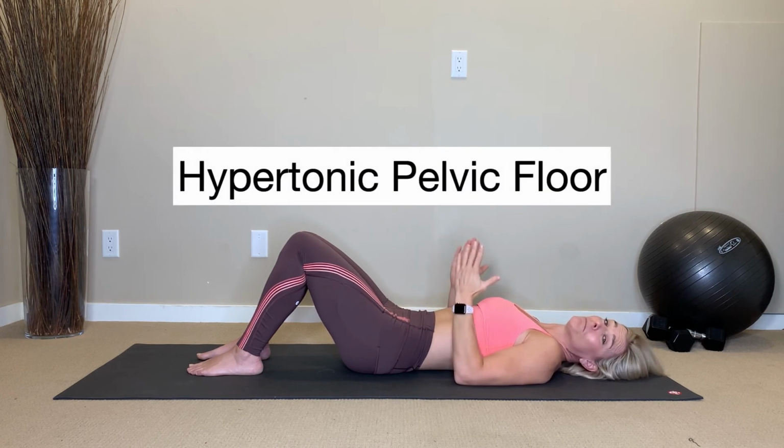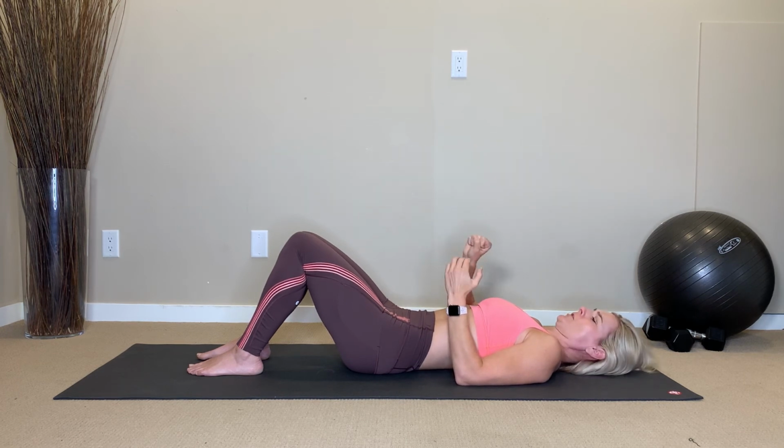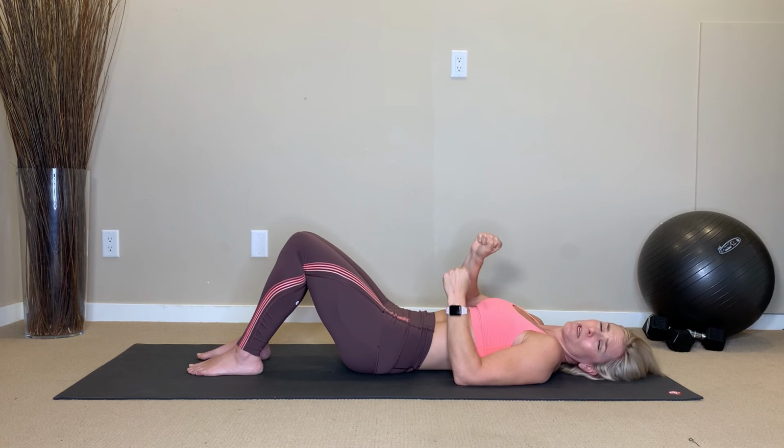Finally, it could mean you have what's called a hypertonic pelvic floor, where the pelvic floor is constantly holding tension and not relaxing. And if that's the case, then you're going to have a hard time feeling for a contraction because the muscle is already in a contracted, tense state. And in that case, and in all of those cases, again, it would be a good idea to see a pelvic floor physical therapist to have an assessment to see if that may be one of the issues that's going on with your body. All right, let's recap one more time.